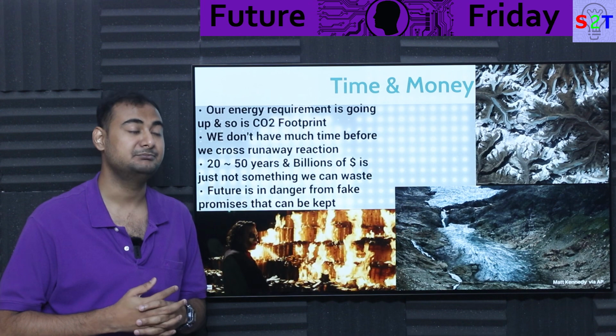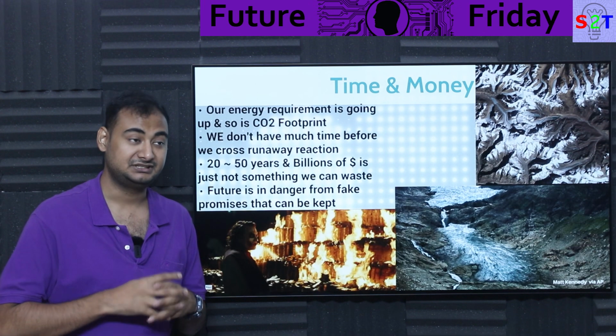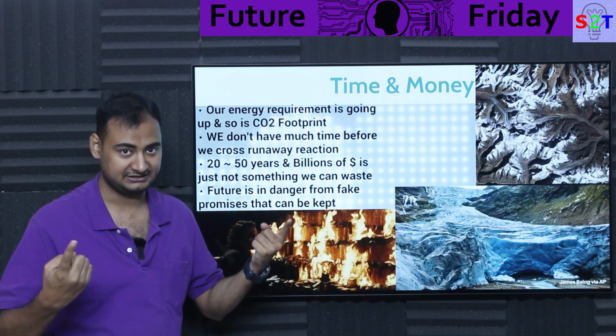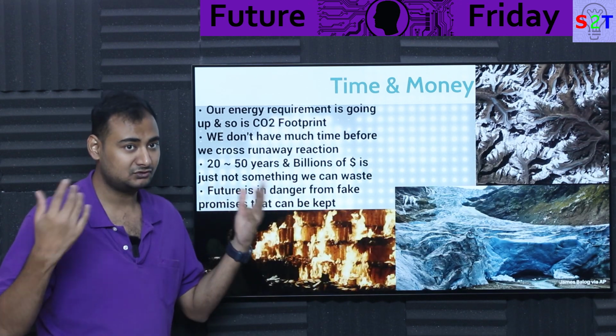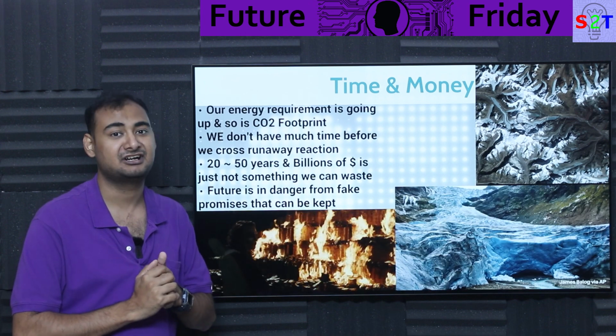Methane. Now, methane makes carbon dioxide look like child's play. Methane traps so much heat. That releases more things. It causes more rot. It causes more biodiversity degradation, which releases more methane. Runaway reaction. And at that point in time, we can't do anything about it.